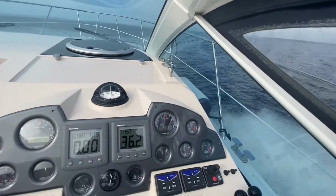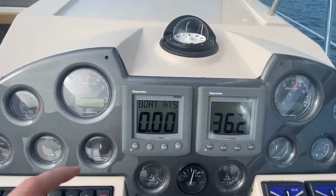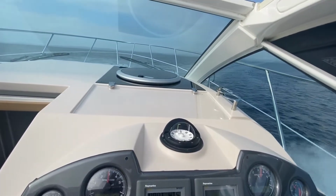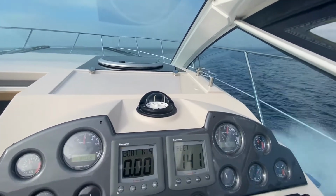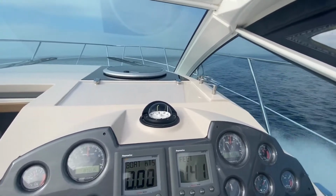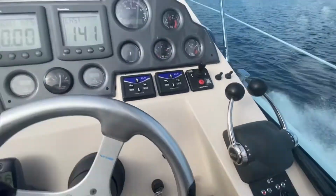So that's her up and away. We're doing about 3,000 RPM, and although we don't have a speed reading here, I got some readings on an earlier run from my phone GPS. So we're doing about 25 knots here at 3,000 RPM. That's going to be your comfortable cruising speed. Boat sitting nice and level. We can lift the trim tabs up a wee bit, take the tabs off her.